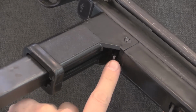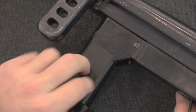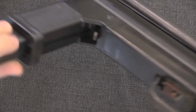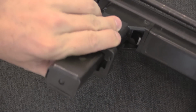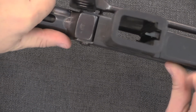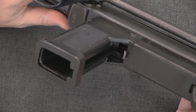The magazine catch is located up here, and it's interesting to point out that the magazine well is plastic, while the trigger guard cover is metal here, and that plastic has a slot open. You can see it right there in the back. Pull the magazine out. It gives you a little better view of that slot in the magazine well.